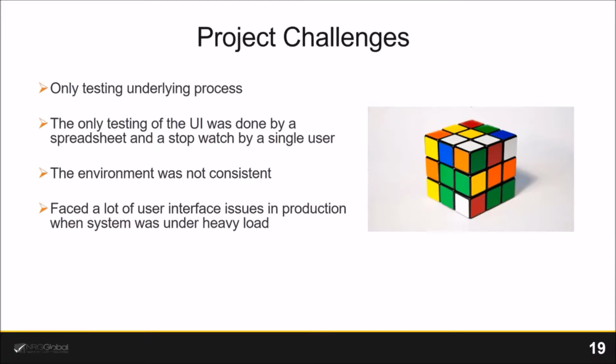And then our environments weren't always consistent. Because we were doing everything manually, we're humans, we find ways to take shortcuts. You don't run everything the same way every single time, so your tests are a little more variable. And then even though we were passing our tests by stressing the underlying system, we were still facing a lot of issues from the user interface around performance when we got into these big storm scenarios.